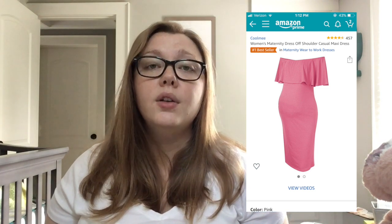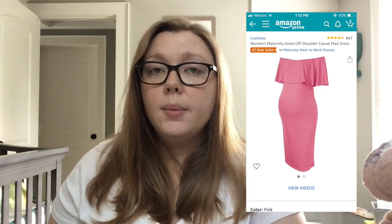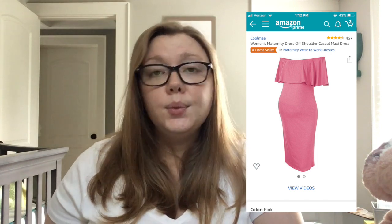It had a lot going for it, and I was pretty excited about it, even though I didn't really want a short dress. Like, I wanted a long one, or one at least past my knees, and that's my preference, just because if I went to sit down, I didn't want my thighs showing. That's me. So this is what it looked like.